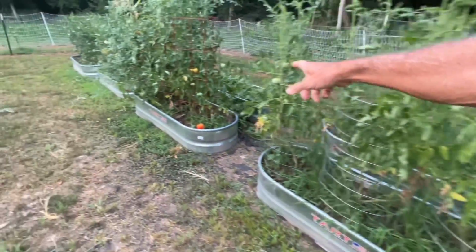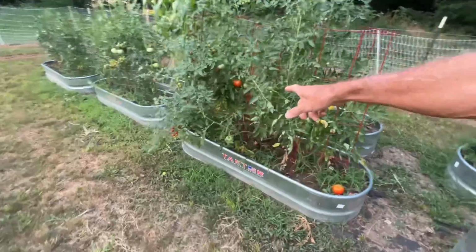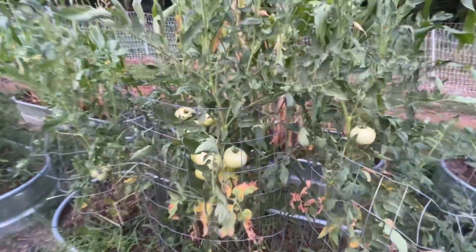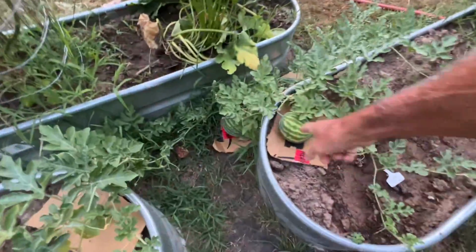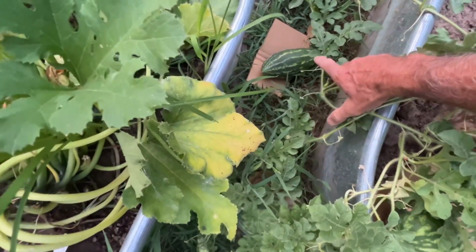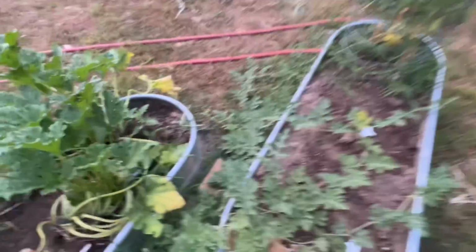Tomatoes, I'm not having any problem with. My tomatoes are going really good. I still got a lot of green, but I pick tomatoes, especially little cherry tomatoes, all day. The Husenators are going well, they're just slow growing. I still have several watermelon that are going very well. There's a sangria right there. I'm just hoping it doesn't have that end rot on it.